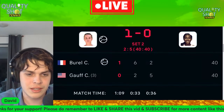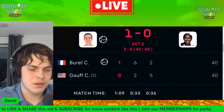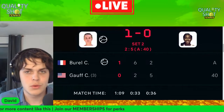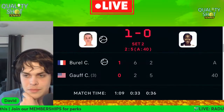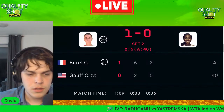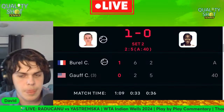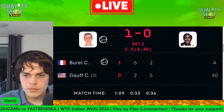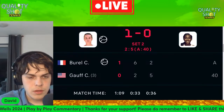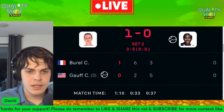Oh, nice slice from... You don't see many one-handed shots from Goff, but that was good. But the lob, not so good. Burrell, game point, to hold in the second set. Force Goff to serve for the second set. Here we go. Serves the forehand Goff. Good serve from Burrell. Gets the hold.